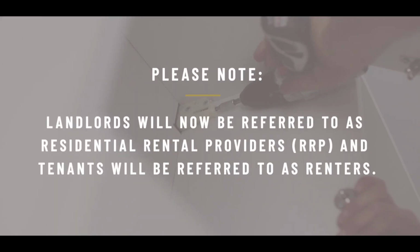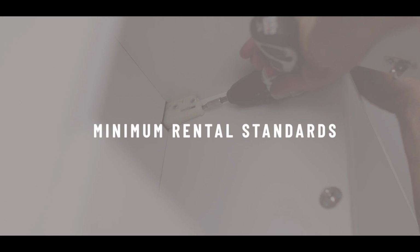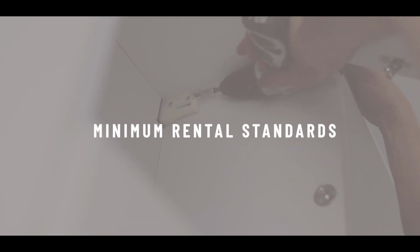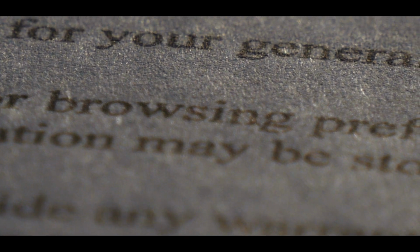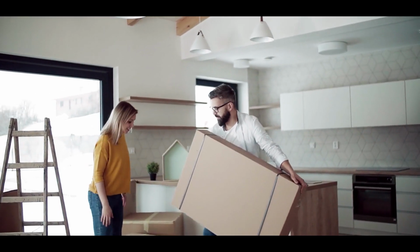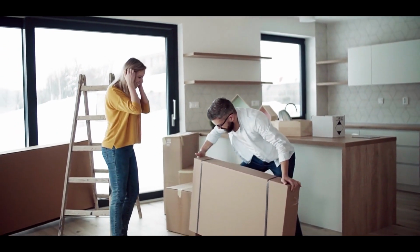At Fletchers, our aim is to keep you informed and to help you prepare for upcoming changes to the current legislation. The following reforms to the Residential Tenancies Act aim to provide renters with more protection while providing rental providers with stronger accountability for renters, which includes clearer obligations and modernised regulations and processes.